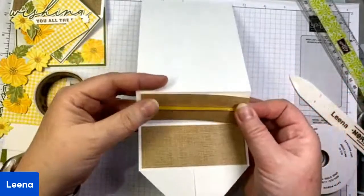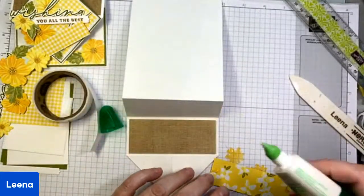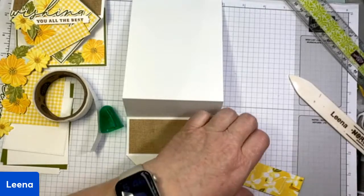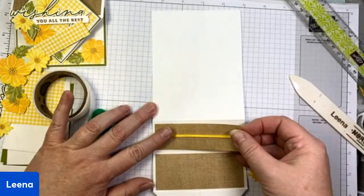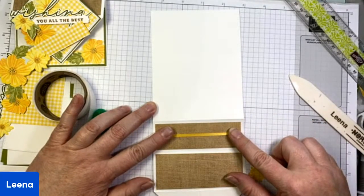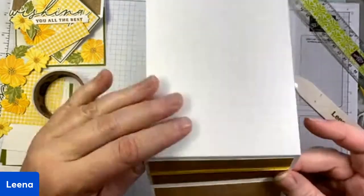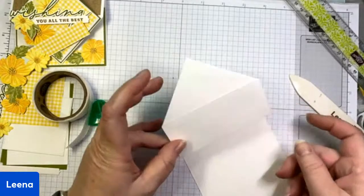Okay, and then that is going to get glued to that top segment. So we'll add again a little bit of liquid glue. And we're going to take care to line up the edges with the previous piece that we glued down just to make sure everything is nice and even and square. Okay, once we've done that, we can go ahead and glue this segment down flat.